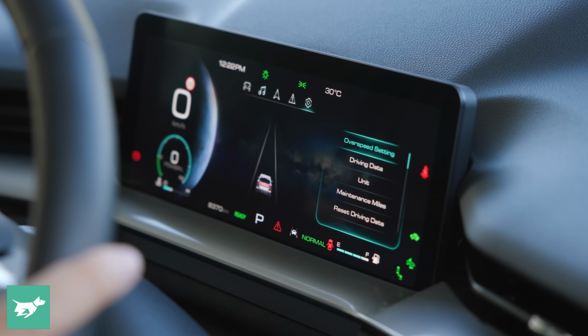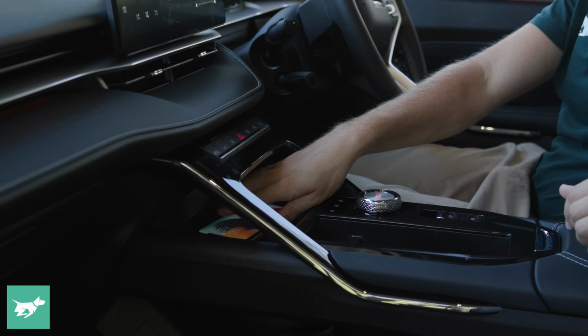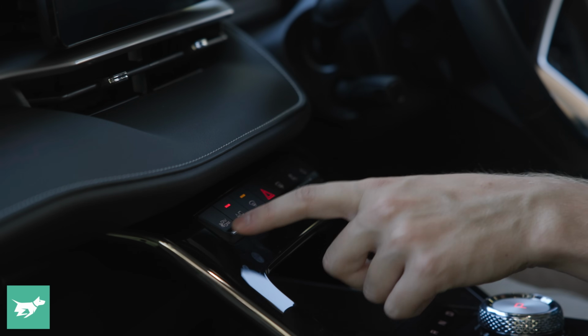As for the screens, they feel premium because you get a 12.3-inch infotainment display here and a 10.25-inch digital cluster behind the steering wheel. This system includes wired Apple CarPlay and wired Android Auto, but it's worth noting that satellite navigation isn't included. There's a wireless phone charger down here underneath the HVAC controls, which I'll add are quite nice because you do get manual buttons down here.